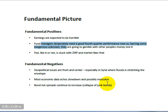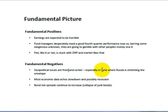Fundamentally, geopolitical issues, I think that's probably the biggest exogenous event, especially in Syria, where Russia's got boots on the ground now. We might see some fallout as a result of that, but so far the market has taken it in stride. It's not as if we don't know economically things are slowing down. I think that's another thing the market's struggling with, but again, so far it's taking it in stride.